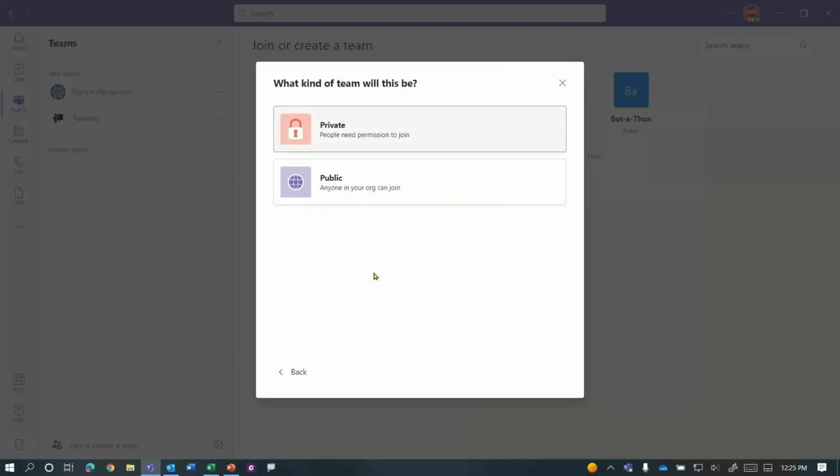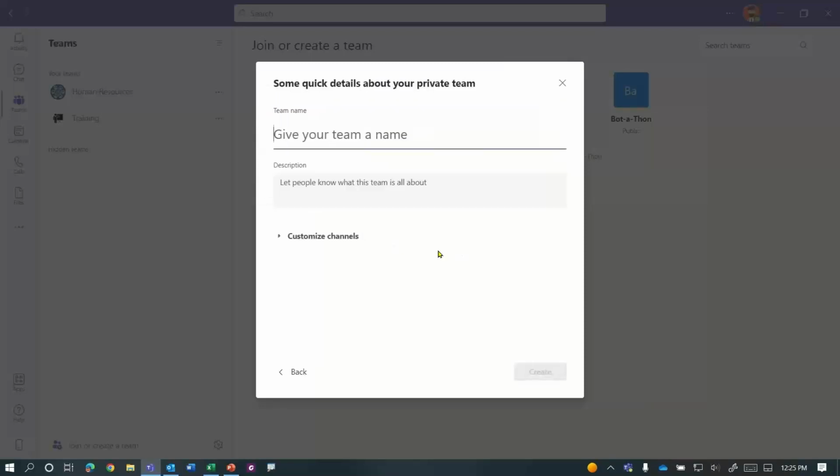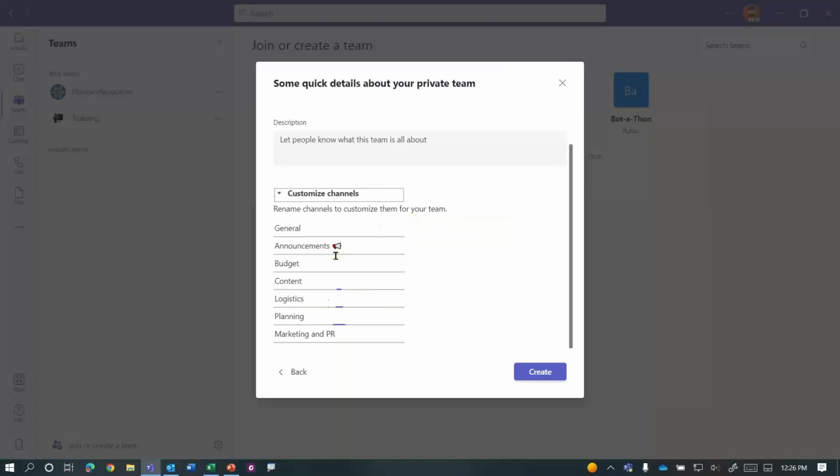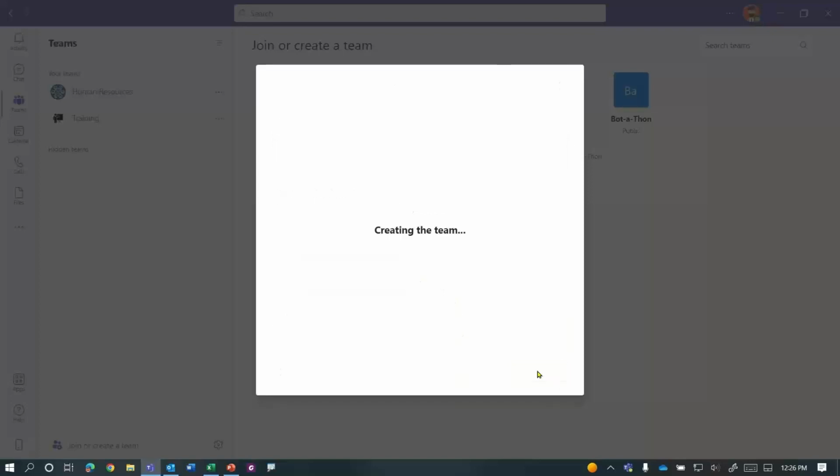Now, it'll still allow you to choose if this is a public team where anybody in your organization can join, or a private team where you can have a little control over who joins. I'm going to create it as a private team and call it Fall Conference 2022. As usual, you can add a description. Now, notice how, since I'm basing it off of a template and it's going to have some suggested channels, it does give me the opportunity here to customize them and rename them if I so choose. But I'm happy with that for now, so I'm going to just go ahead and click Create.